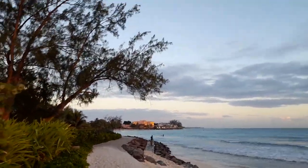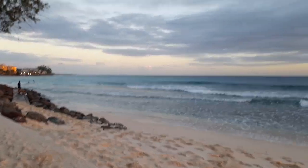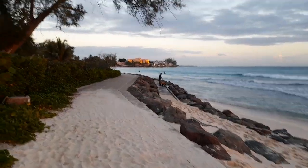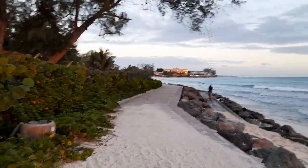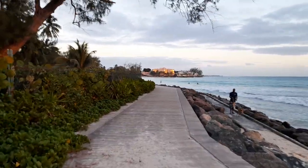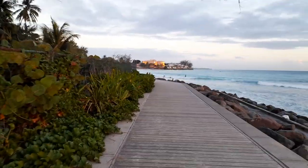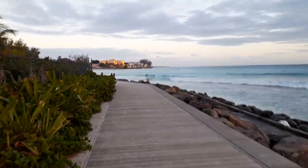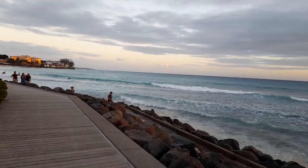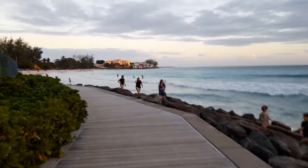Vamos! That's good. Now reach Aqua Beach, which is at Rockley, Christchurch on the south coast of Barbados. Rockley Beach now, not Apple Beach. Now leaving the Richard Haynes Boardwalk to access Rockley Beach.